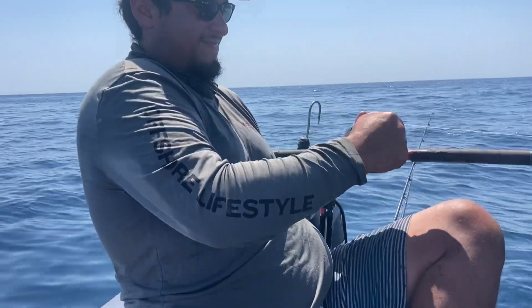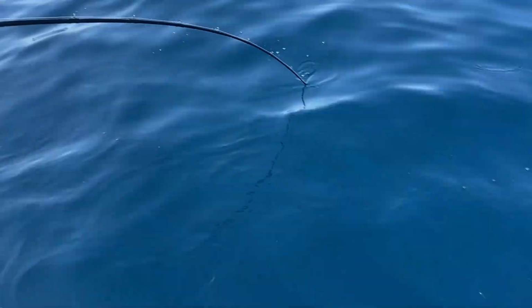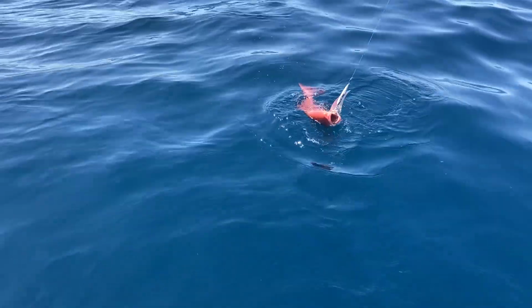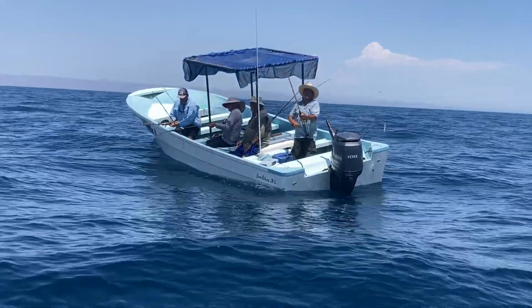So I just break off and thinking Fernando hooks up. There he is. It's a red snapper. Dumping line. Oh, guys.